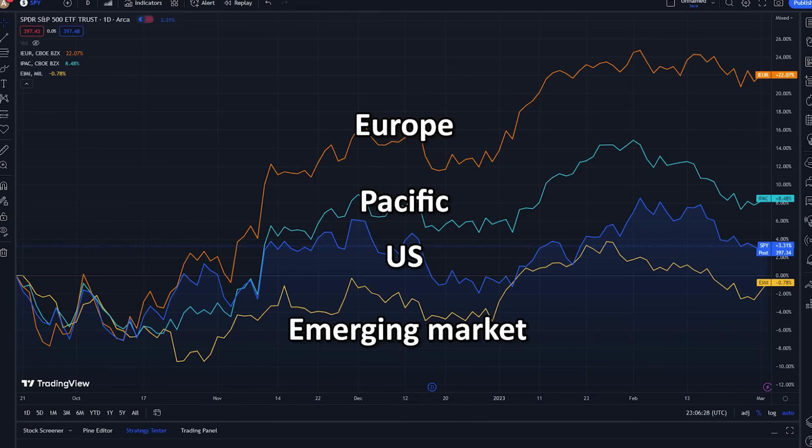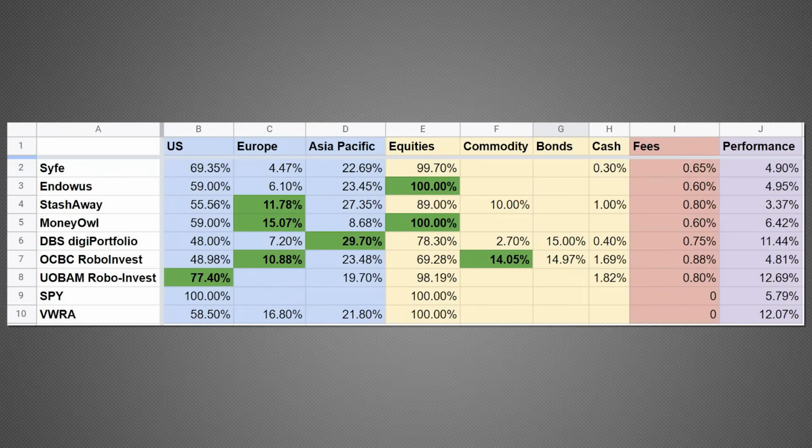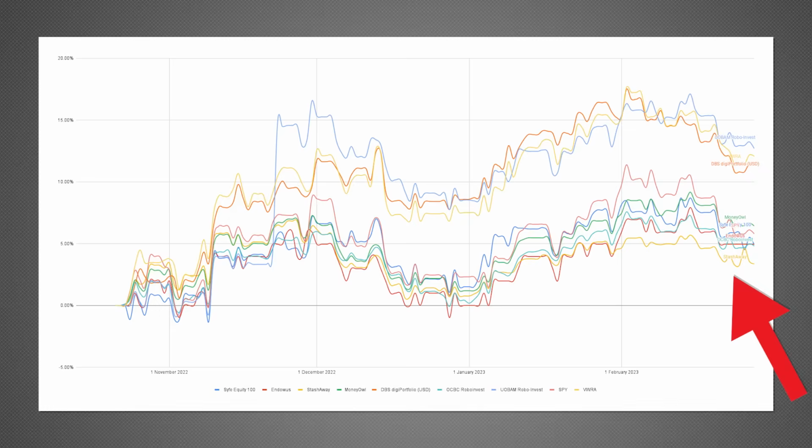In these past 4 months, Europe gave a 22% return, which outperformed all the other regions. So, with that logic, any portfolio that have a high allocation to Europe should perform well. So, I went and checked out the geographical allocation for each portfolio. And here's what I got. MoneyOwl has the highest number of Europe holdings, followed by StashAway and OCBC RoboInvest. But why are none of them at the top?